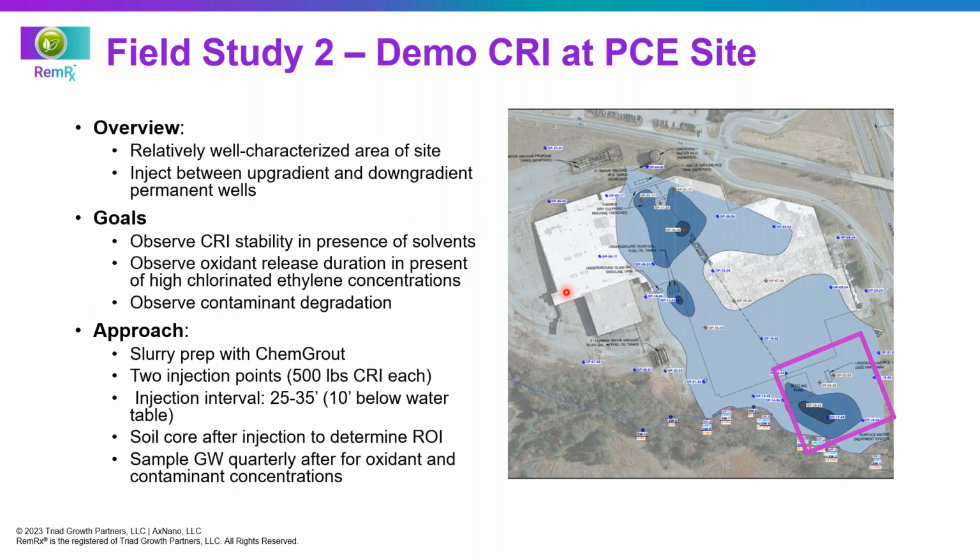The second field study that I want to share with you today is a very contaminated site. Whereas our first field study was a clean site, this one has very high PCE concentrations. This was a relatively well-characterized site. We wanted to do an injection between up gradient and down gradient permanent wells in the presence of high contaminant and confirm the stability of the CRI matrix even with these solvents present. And here we're able to look at permanganate release over time as well as contaminant degradation. The approach was quite similar to field study 1 that I just talked about.